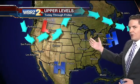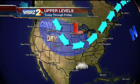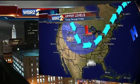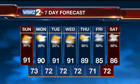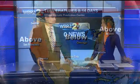Beyond the next 7 days, we take a look at the upper levels. This jet stream will move off toward the east, and what that'll do for us is bring in some cooler air to the north of Louisiana. And we won't see much of that cooler air, but we could get a little bit of the dryness coming out of that, so that'll be really nice. Tonight, we'll cool down to around 75 degrees, and your 7-day forecast shows rain in the forecast every afternoon, highs in the 90s, lows in the 70s. Beyond that, a little bit cooler than average beyond the next 7 days.